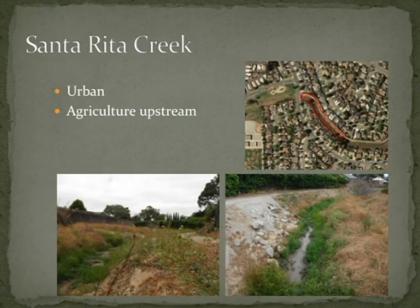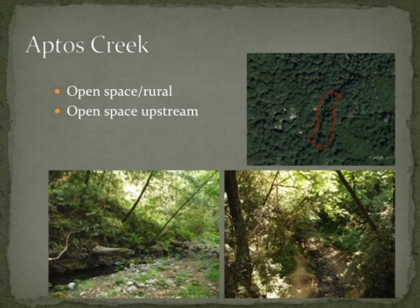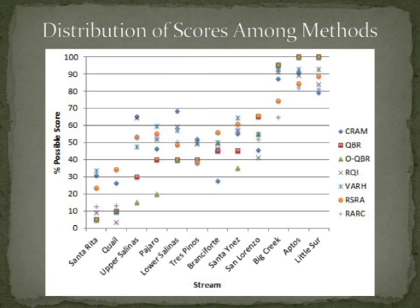Here's an example of an urban site. Here's an agriculturally dominated site. And here's one of our more natural open space sites. And here is a distribution of the scores for each of the various methods, including the QBR, which was modified by Ohio for their use. So we tried that one as well.